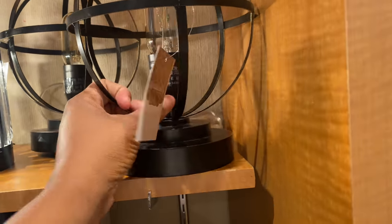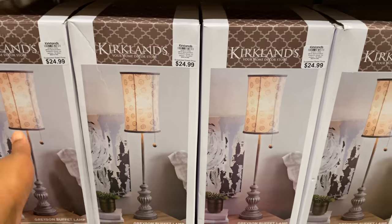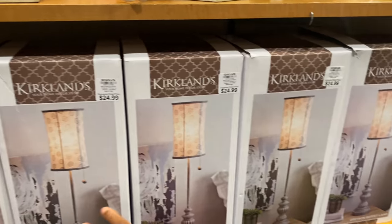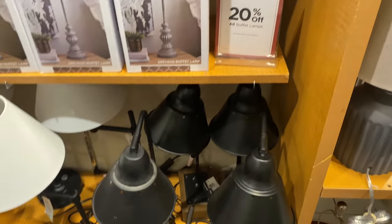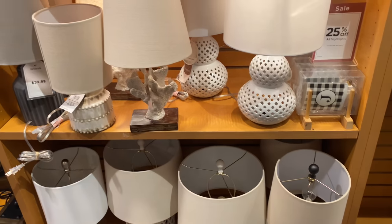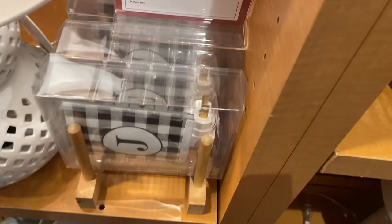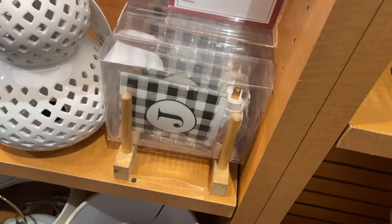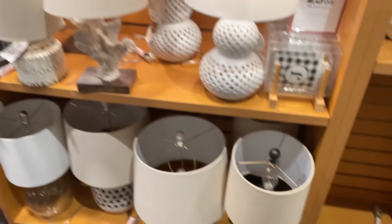This one is $29.99. I mean, if you're being cheap, you can't complain. Here are more lamps. This is just one for $24.99. It says buffet lamps are 20% off. And then I don't know about those. Oh, okay. So you can change your... Oh, this is a night light. All night lights, 25% off. So it's a night light and you can change the letter on it. That's cute. It's the black and white for me.